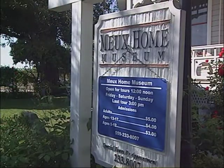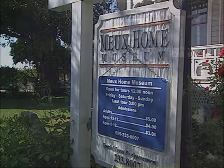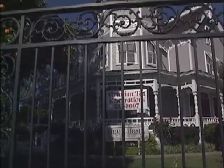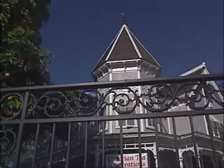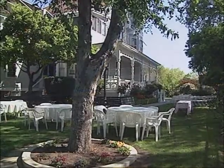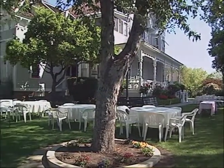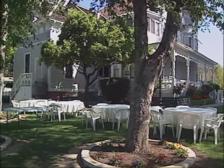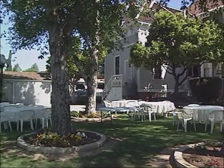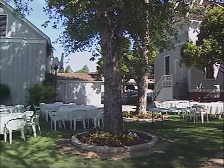We hope this virtual tour has given you a taste of what you will see when you visit us. We've not shown you all the rooms that are in the Meux home, and the docents are continually changing themes depicted in the house, so we encourage you to come visit us and then come back often to expand your knowledge of the Victorian era and the family that was an important part of Fresno's history.